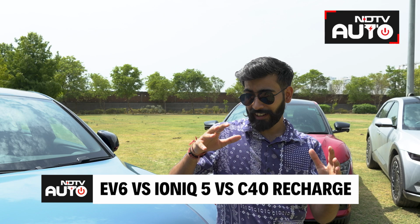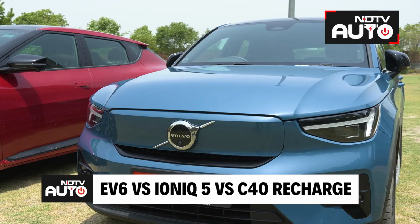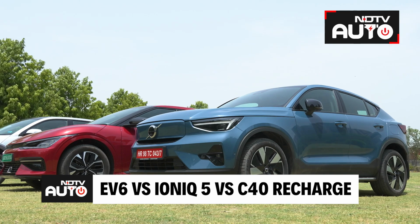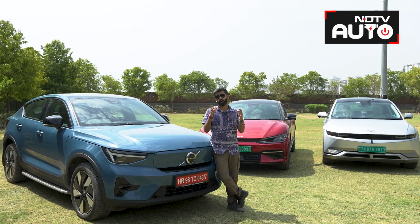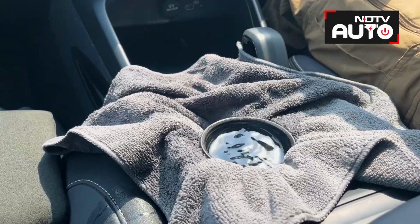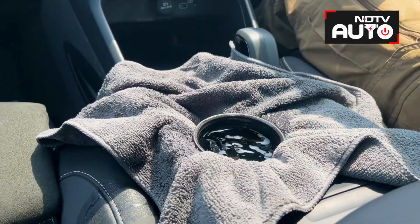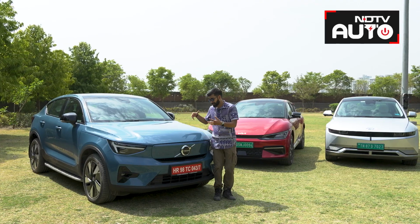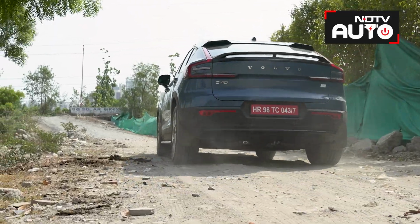With these results at our disposal, I can tell you that it is the C40 Recharge that is the fastest to the 100 kmph mark between these three cars. It is also the most silent, and when we talk of the water test, the lesser displacement of water was observed in the C40 Recharge. Well, that was largely because of its stiff suspension setup, therefore lesser movement in the body.